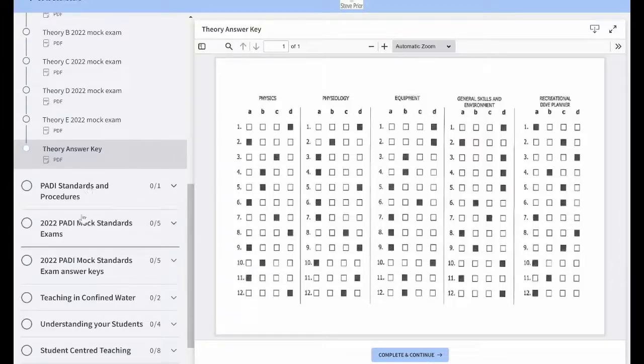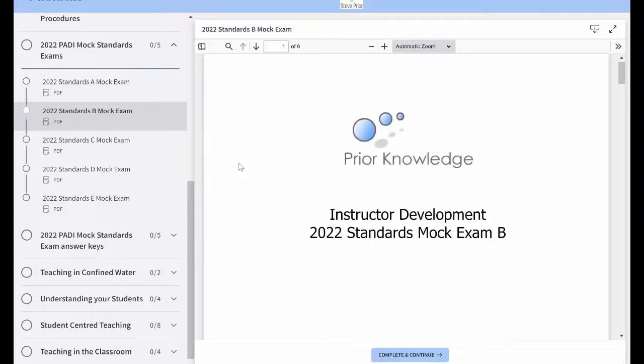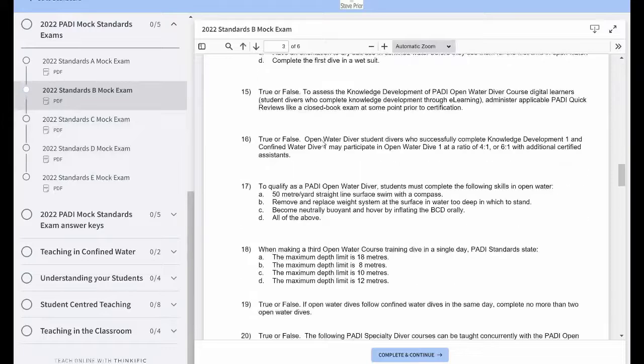Then we've got PADI standards and procedures. Again, these are all based on this year's PADI instructor manual, so right bang up to date with the new programs that PADI have introduced this year. They're all in here, so you can teach yourself and work your way around the PADI instructor manual. Loads of questions. There's 5 exams here, each one with 50 questions on it. Exactly the same format, exactly the same content as the ones you'll find on your final PADI instructor exam.